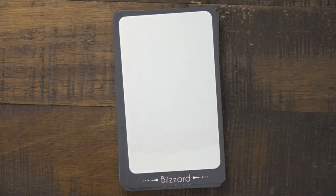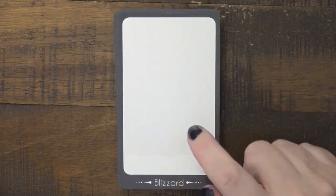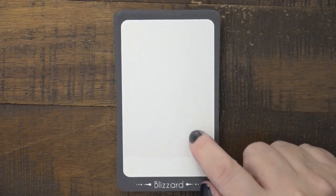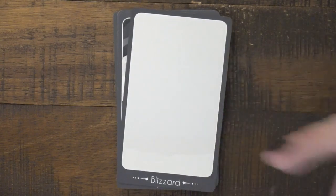Well, let's take a look at that now, because you probably want to know what keywords are put on there. This is obstruction, blindness, and profusion, so just a lot of snow.